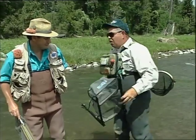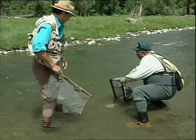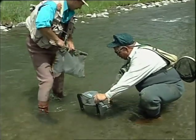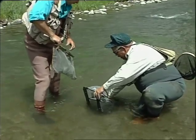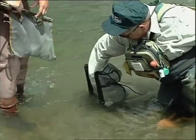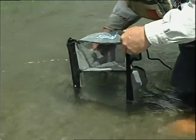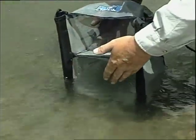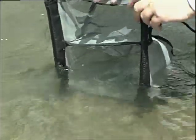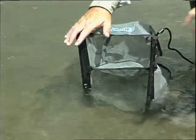This is easy. All we do is take this and anchor it in a flow line, in a current line, and then we find a couple of decent size rocks and just place them on the frame. And as the water flows through, it's going to trap anything that's coming down, whether it's on the bottom or the top. Now, if you're in deeper water, as you can see, this thing does stand up and you can get some fairly deep water to do it.